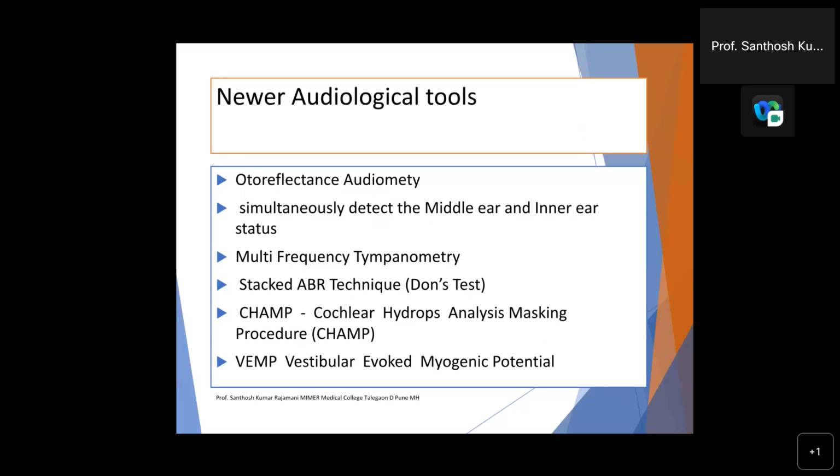And then there is CHAMP, cochlear hydrops analysis masking procedure. This is a new investigation for detecting Meniere's disease. It relies on modulation of the properties of the basilar membrane because of endolymphatic hydrops. This change in the properties of the basilar membrane is detected by a special masking technique. And this procedure is called CHAMP, cochlear hydrops analysis by masking procedure.